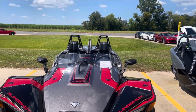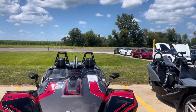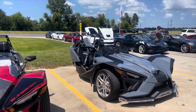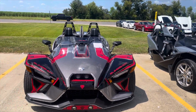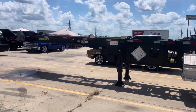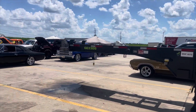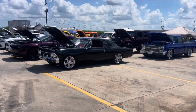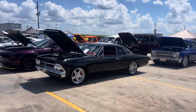And I was actually already approached by one of these slingshot owners to do an interview on camera. So I'm gonna see if I can find them and see if we can get that. But when I tell you, I have three favorite non-Corvette cars out here. And I'm gonna show those to you right now.